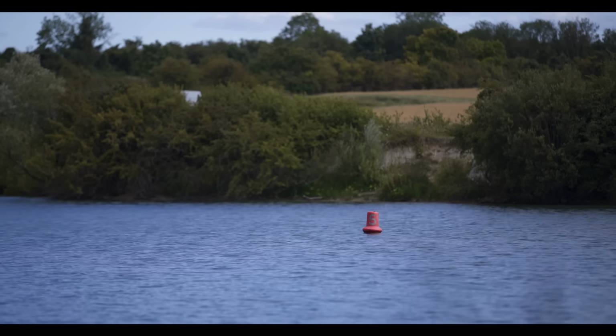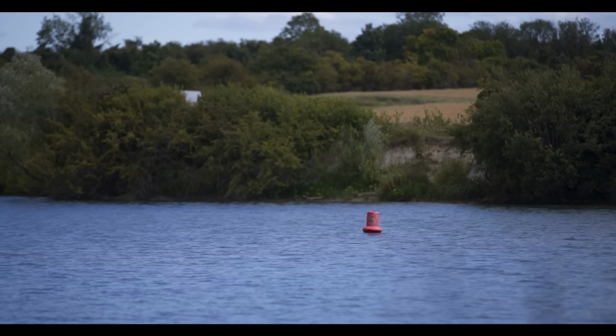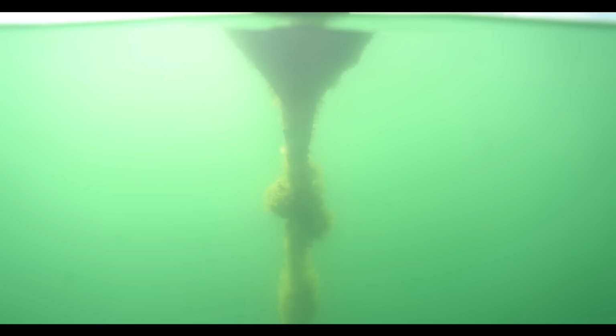So with it being mainly a very deep lake, but with shallow margins, crystal clear water, had you kind of set your sights on catching it in the edge? Have you ruled out the deep water?